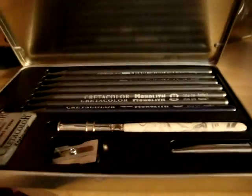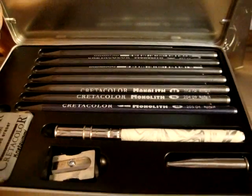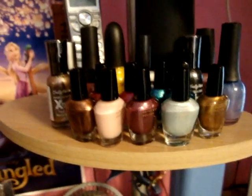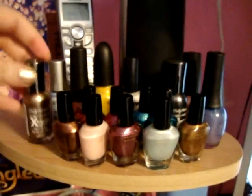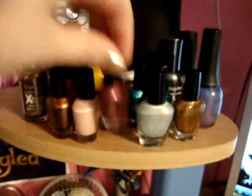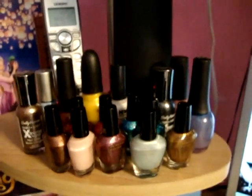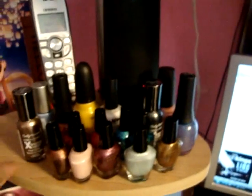This box has my favorite pencils to draw with in it. So it usually just sits up here so I can get to it if I need to. Oh, there's usually not nail polishes sitting here, but I've been kind of obsessed with them lately. I just got all the Disney princess nail polishes and I love them so much. But this usually has nothing on it. My cell phone usually sits here when I'm at my desk. This side just has some cute stuff.